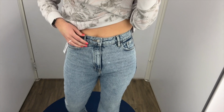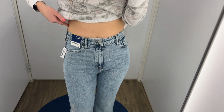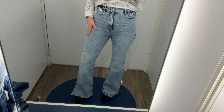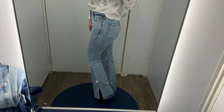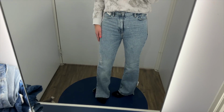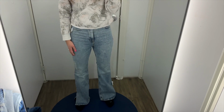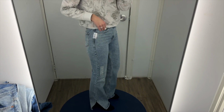These kind of gaped in the back on me, but they felt tight in the front. You can tell I've got a little bit of a muffin top going on. I like the flare of these and I really like the side slits at the hem. The length was great as well, but for me personally, I think these fall into the issue of them fitting great everywhere except for the waist, and I think sizing up would make them too big.